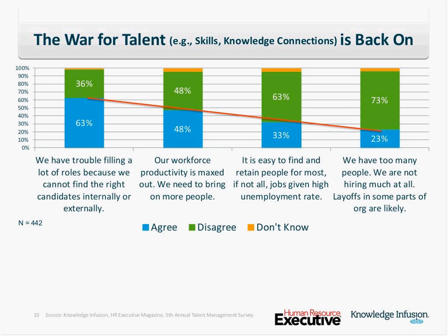Agree, we have trouble filling a lot of roles because we cannot find the right candidates internally or externally. 60% agreed with this statement versus 36% who disagreed. Next statement, our workforce activity is maxed out. We need to bring on more people. So in terms of economic expansion and that translating into hiring, it's split. So again, bullish, not overly bullish.